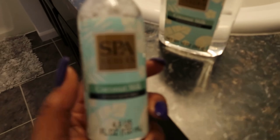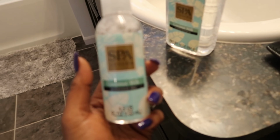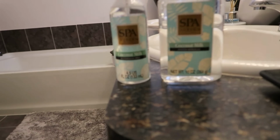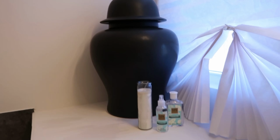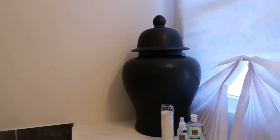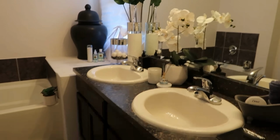I saw this at Dollar Tree as well. It has spa luxury on there. Now it may not really be spa luxury, but I just thought it was cute that it says spa luxury, and that's what I'm going for in here. I'm going to set these more than likely just right here, just to make it look a little bit cute. So it says spa luxury right there with the candle and the vase. Okay, y'all tell me, is it too much going on in here or what?